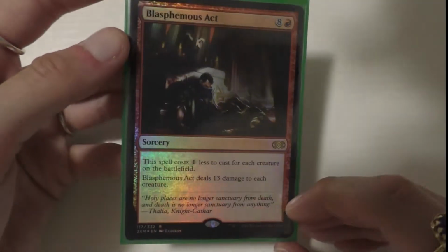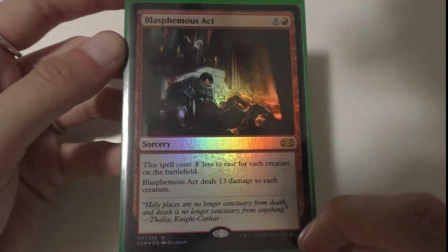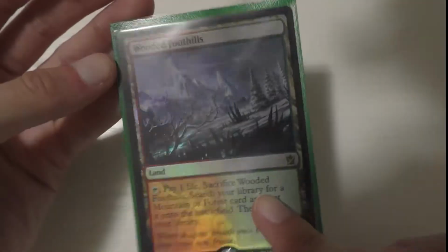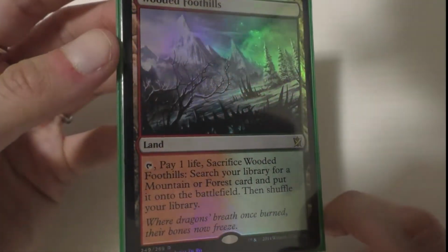Blasphemous Act. I was super excited to see this card being reprinted, so I picked one of these up with Double Masters. I placed an order and I basically got a ton of Double Masters stuff, which was really exciting. I also got a foil Wooded Foothills, which was really exciting.